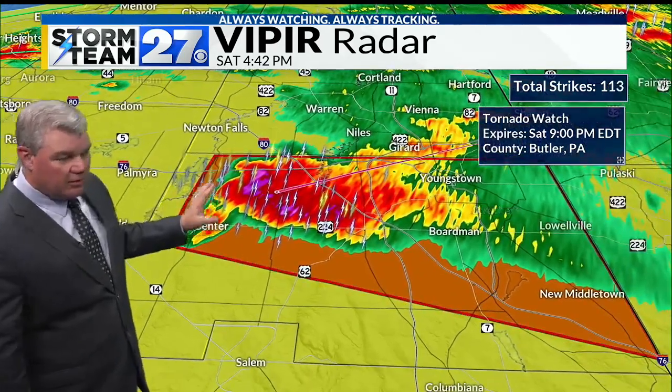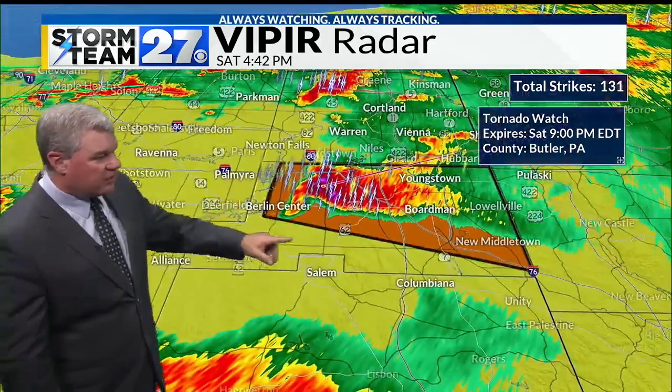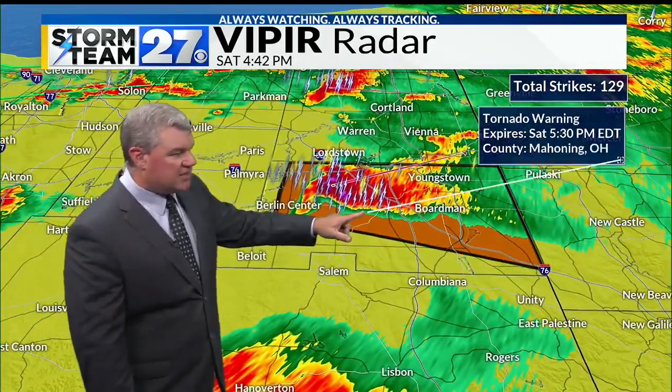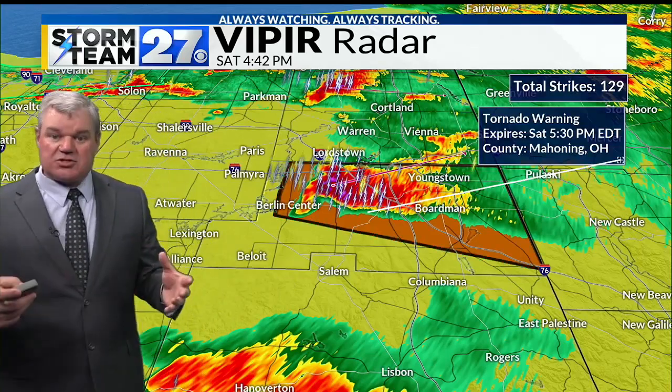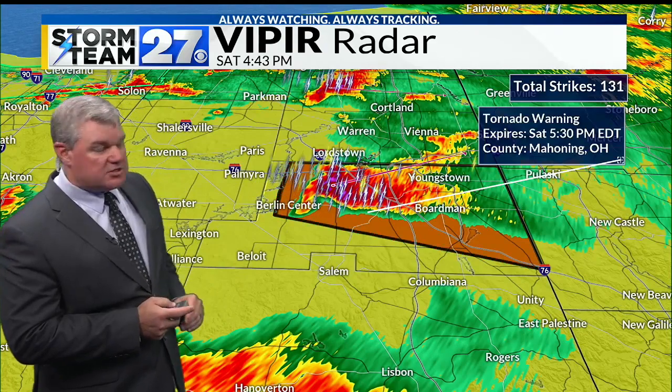I would think our Youngstown cameras are some we want to start looking at here as this moves on in here in Mahoning County. But the tornado warning itself, it's in place for the entire eastern half of the county, the northern third of the county until 5:30.